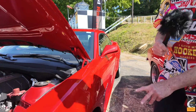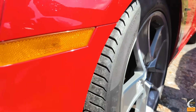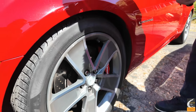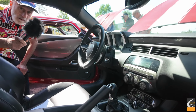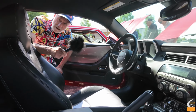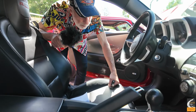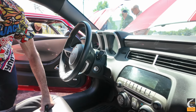So these are the wheels which come with it, which are special for the ZL 575. And the package which this car has got Brembo disc brakes all round. They were an optional extra for the car. It's quite standard. It's got quite nice Recaro style seats, leather upholstery, 6-speed manual gearbox, tilt-in wheel. Yeah, it's basically a standard car.